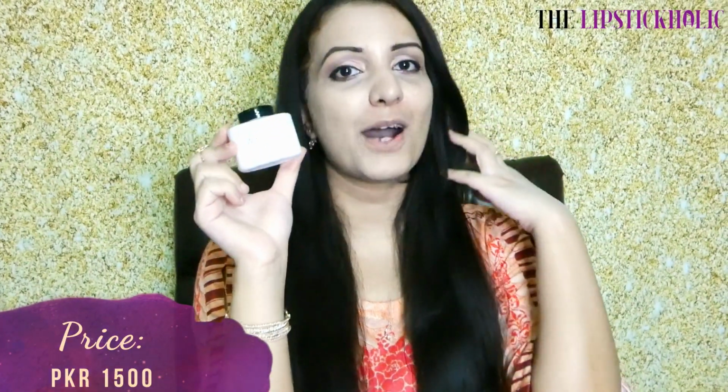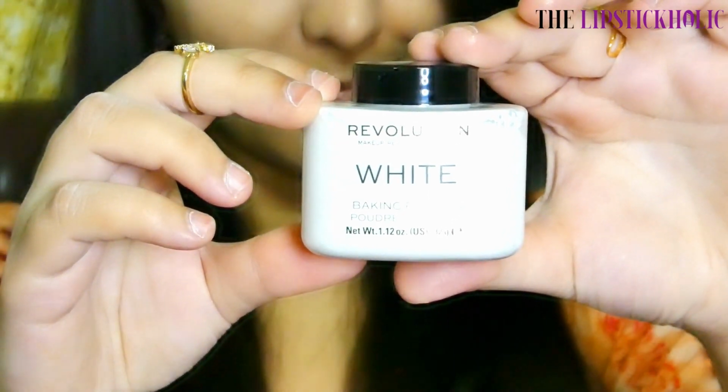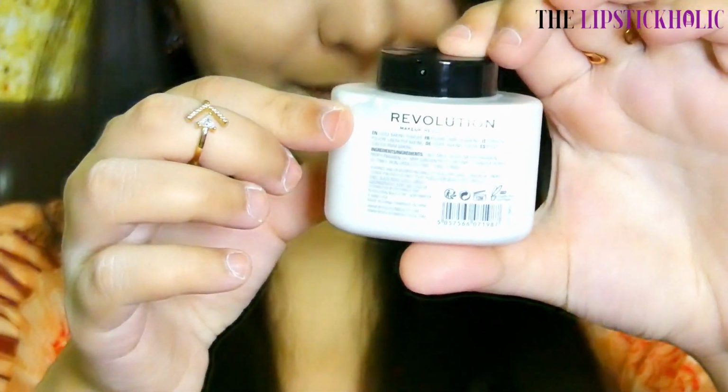Now time for another Makeup Revolution product that we have here. Yes, this cute little jar of white baking powder. The cute little white jar actually looks really nice, and I like it. When I got it, my mother was like, you know, baking powder is used only for cakes. And I was like, no mom, this is another baking powder, and I had to explain to her what this baking powder does. I do bake cakes, but I don't bake makeup. I don't apply baking powder like it is supposed to be applied.